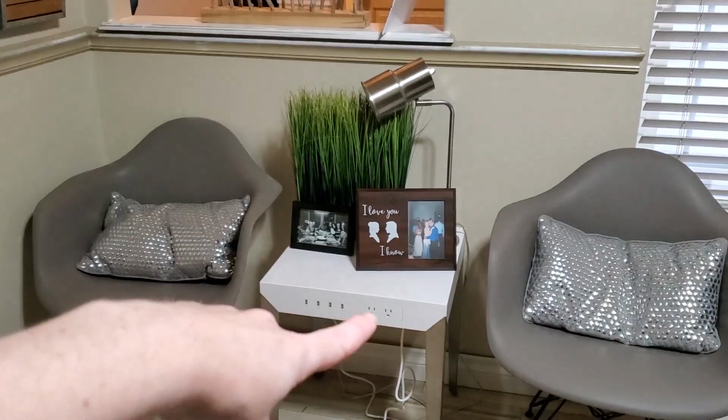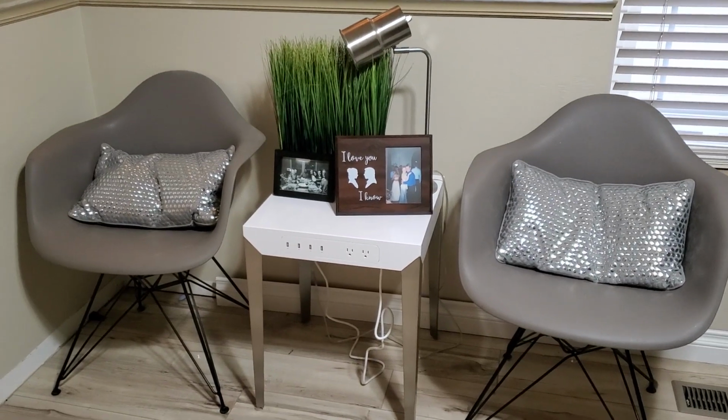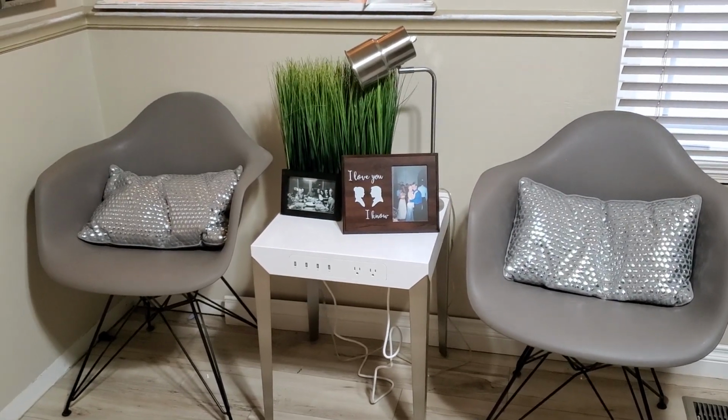And I love the tech table because this is where phones can get plugged in during dinner, or iPads or Kindles when you just need to disconnect and spend time together as a family.